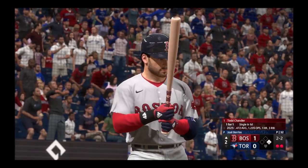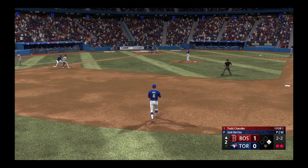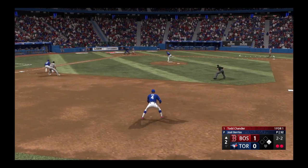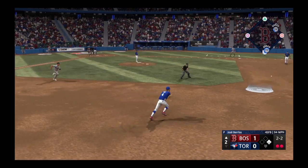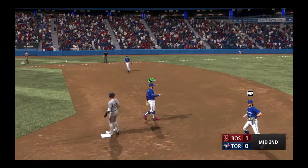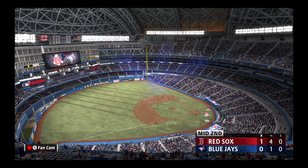So the batting order turns over. Now here's the Red Sox leadoff hitter, Todd Chandler. The pitch. Up the middle. Bichette picks it up. They take the force out. That's out number three. One left for the Red Sox, but they still lead it 1-0.